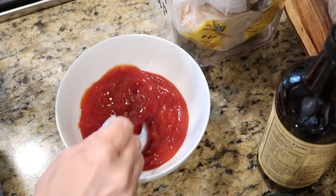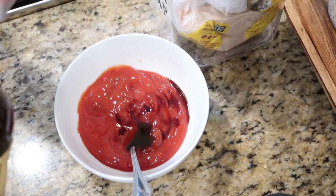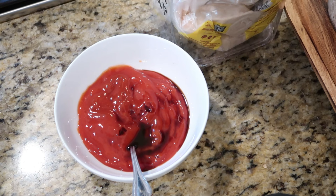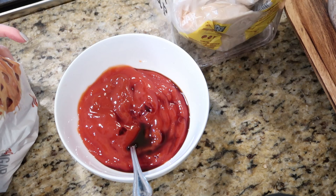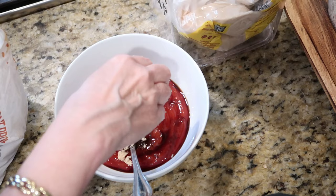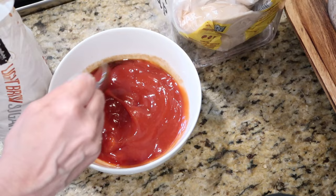You're just going to put, I don't even know how much ketchup in a bowl. You're gonna give it a little squirt of some Worcestershire sauce. And you're gonna put in a little brown sugar. That all depends on how sweet you want your glaze. If you don't want it as sweet, just put a little bit in. I'm gonna put about that much in. And then you just mix it up. You can add some Dijon mustard if you have it. Or what's really good in here is if you have a little bit of honey mustard, that's also really good.